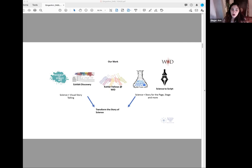The Kohler Fellows are either a 1 year or 2 year program. And we've already gotten some information from our Kohler Fellows where there may be some interest in them collaborating with other organizations or other artists. So this is a way that it can plug into community as well through this project.